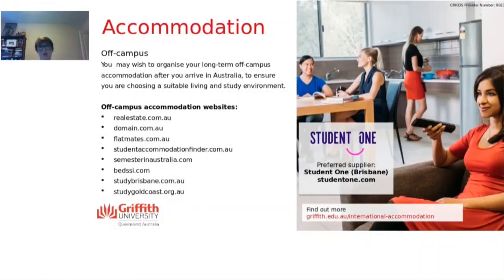You can also look for accommodation off campus, particularly if you're coming into the MD program. As a graduate student, you may not want to live on campus with lots of first-year Australian students and American study abroad students, that kind of thing. But you can look at accommodation options off campus.